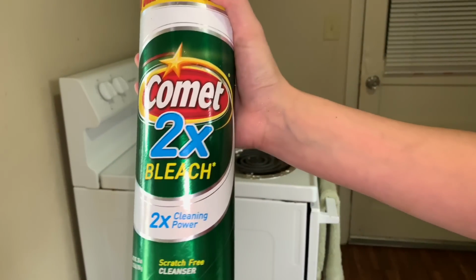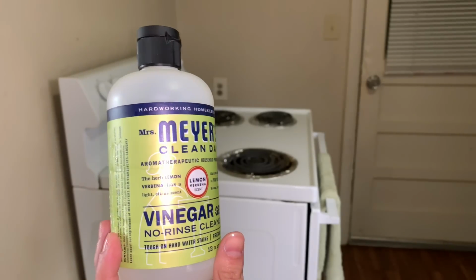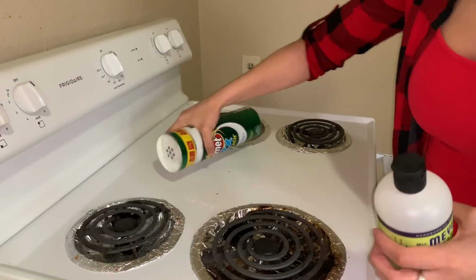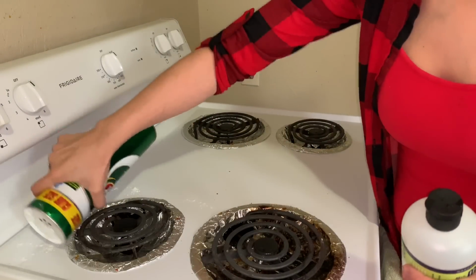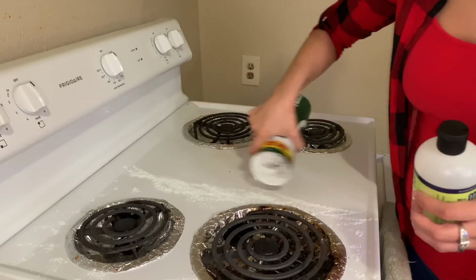So the first thing I'm gonna try on the stove is Comet 2 times with bleach and the vinegar gel from Mrs. Meyer's, half and half on the stove. You guys are not gonna believe the results. The results are almost similar, but one I feel like is a little bit better. You be the judge of that.